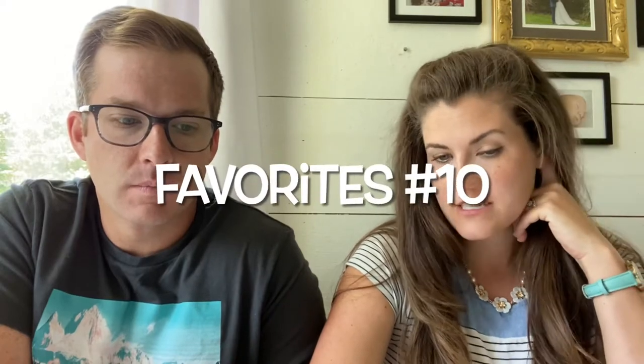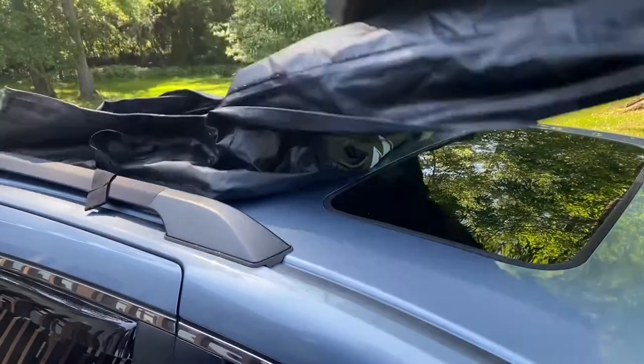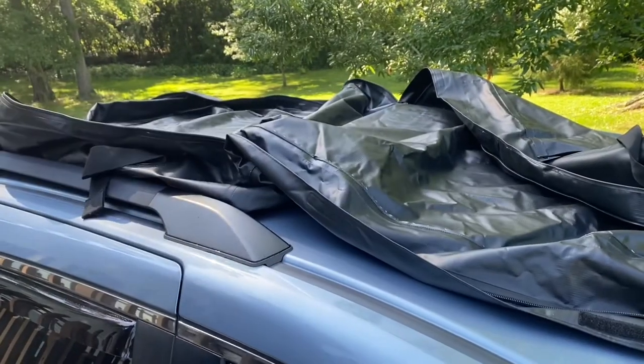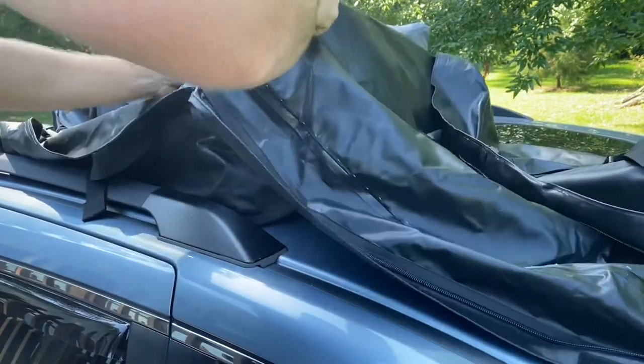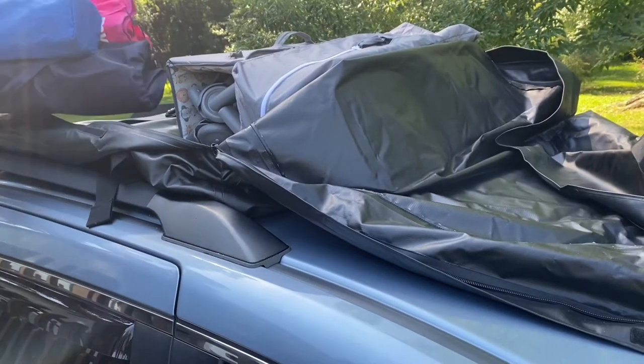So the last thing that was one of our favorites was the roof bag. Our van is big, but there's also five of us. And we went for an entire week, so we had a lot of stuff. All three in car seats, too. And all three are still in car seats. So we took up a lot of room, and our stuff took up a lot of room. So we probably could have gotten everything inside, but then we wouldn't have been able to see to drive hardly, especially out the back.